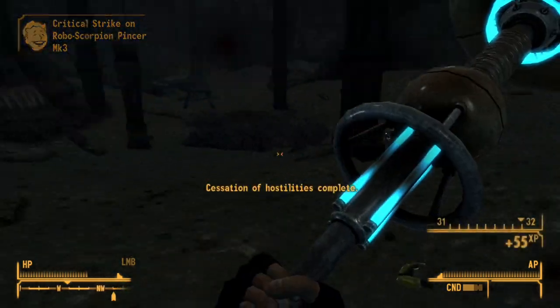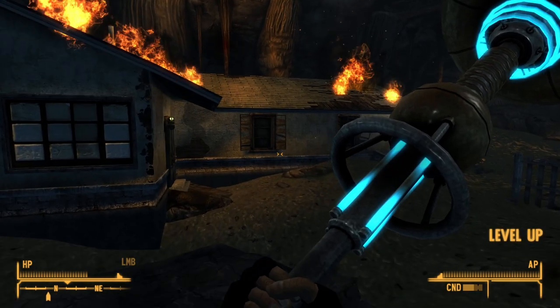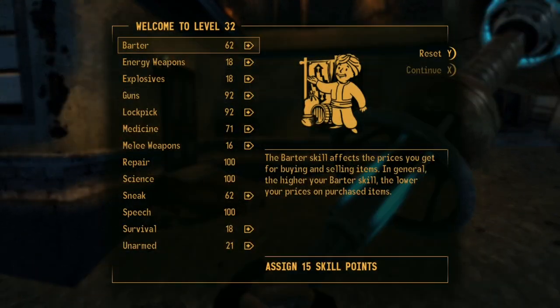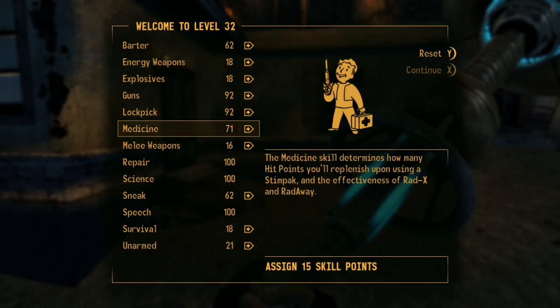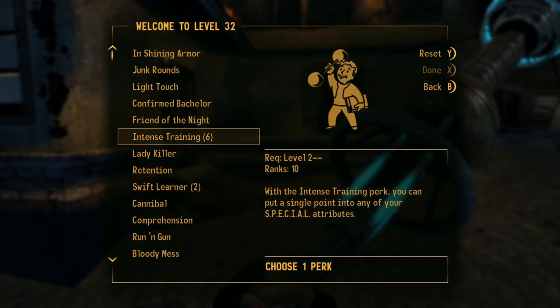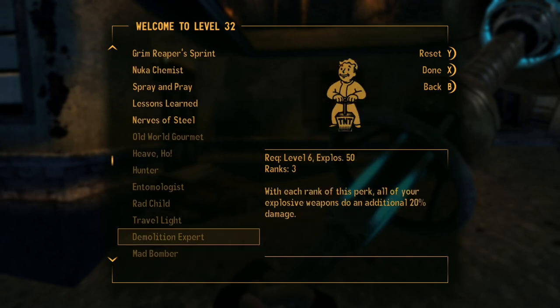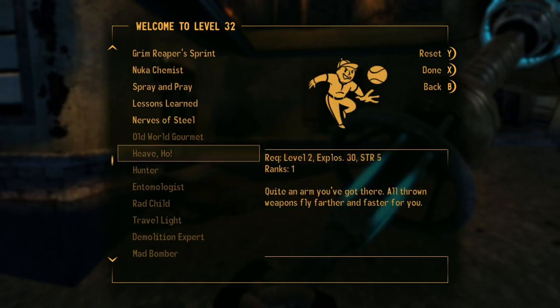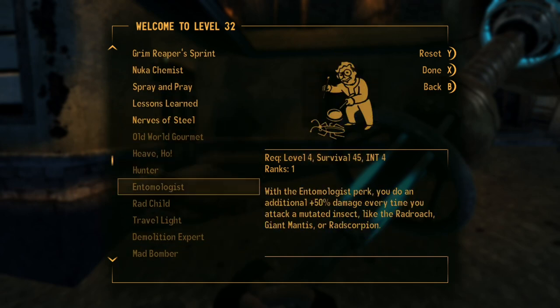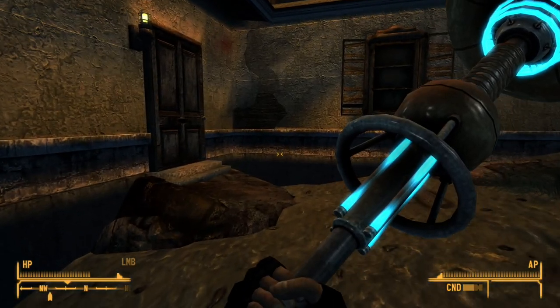Cessation of hostilities complete. Okay, that wasn't too bad. How do I exit? Oh, nice. Let me get medicine just as high up as I can get. Got intense training, but did I get anything else yet? Not really. I just keep upgrading luck. That sounds like the fun thing to do.